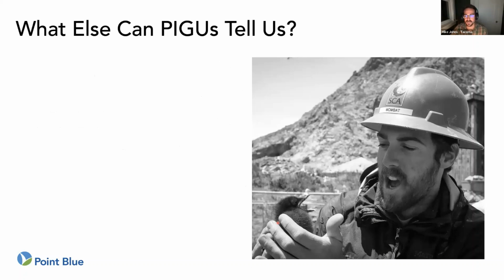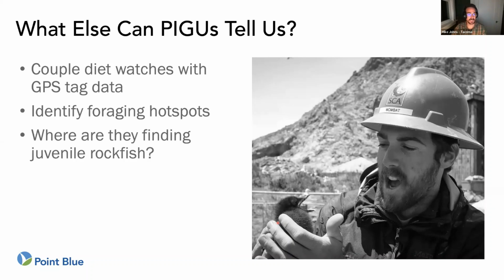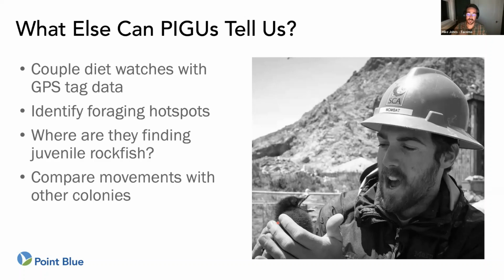So what else can the PGs tell us? These are some future questions that we'd like to explore. We want to look at coupling our diet watches with our GPS tag data to see if we can figure out where they're finding the sculpin and the juvenile rockfish, identifying any important hotspots around the island that might need protecting. And then we'd really love to collaborate with other groups throughout their range to deploy geolocators and GPS tags to do more of a range-wide comparative study about whether our birds on Cepheid are representative of migratory behavior, or whether it's a very special behavior only shown in this particular region in California.